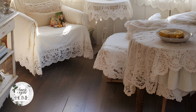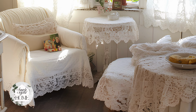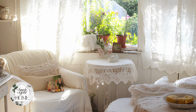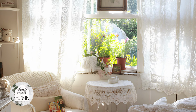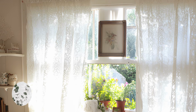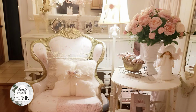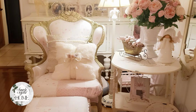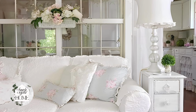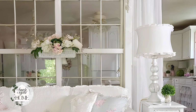And don't get me started on the fabrics. I think fabrics are such an underrated part of home decor, especially when you're going for shabby chic. It's all about layering soft, comfy materials that invite you to curl up and relax. I love mixing linen, cotton, and even a bit of lace for that romantic touch.